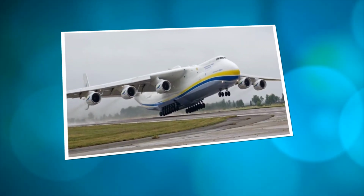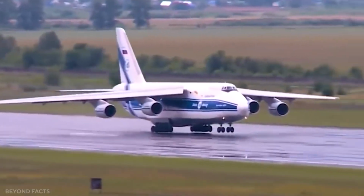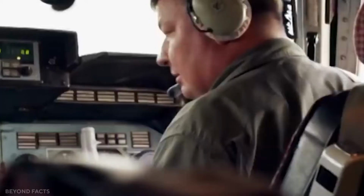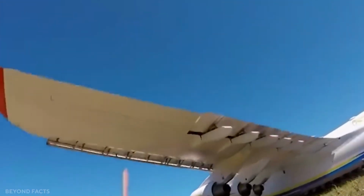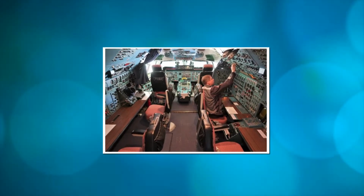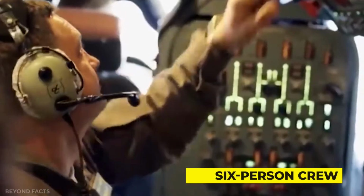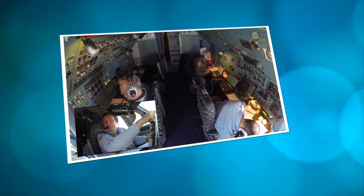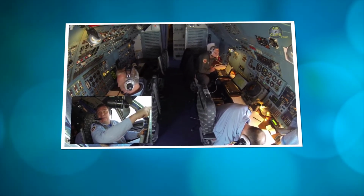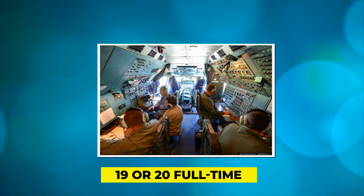While the An-225 is a magnificent aircraft, the cockpit isn't exactly up to date. The monster requires a total of 6 cockpit crew members, 2 pilots and 4 engineers. Pilots and flight crew have 6 bunks in a cabin behind the cockpit where they can rest. There are 2 mini cabins, each with 2 fixed bunks and 1 fold-down bunk that can be used as a table. While a 6-person crew is required in the cockpit, an even larger crew is required to operate this cargo transporter. The An-225 has a total of 19 or 20 full-time crew members.